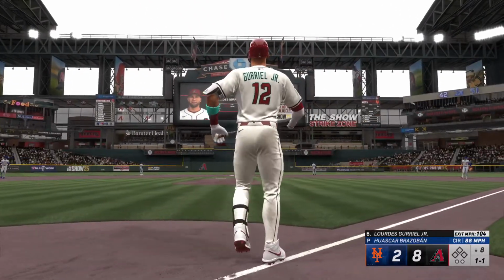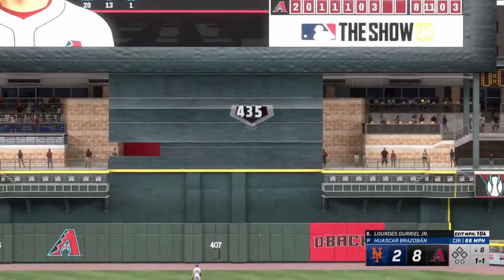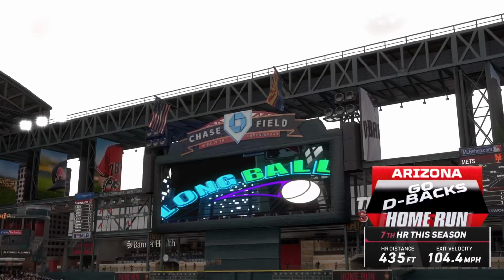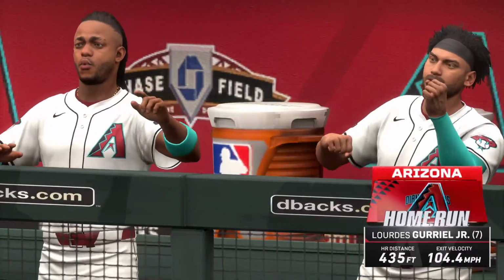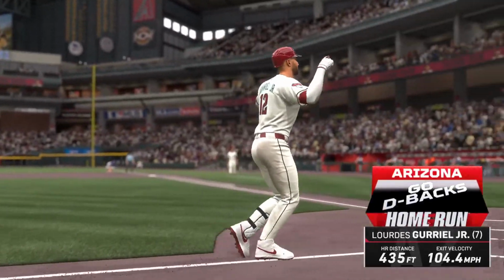Scorched to center. No doubt about it. That is long gone. He flexes his power with that swing, his 7th home run of the season. It's 9-2. That's their 4th home run of the game. They can't stop, and they won't stop hitting home runs in this one, Boog. They're clearly feeding off of each other at the dish.